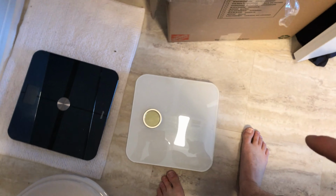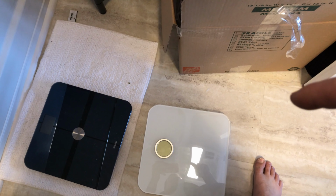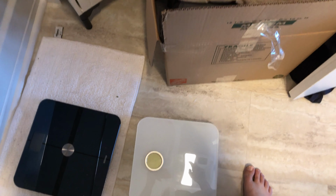I did put the batteries back in my scale. I haven't done a scale weighing in 5.5 months, and I've lost 6 pounds since my last weigh-in. So I'm very happy.